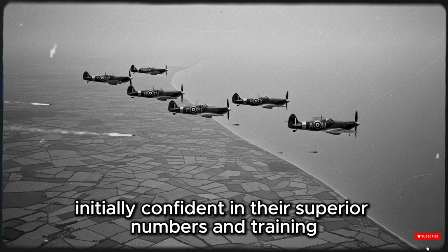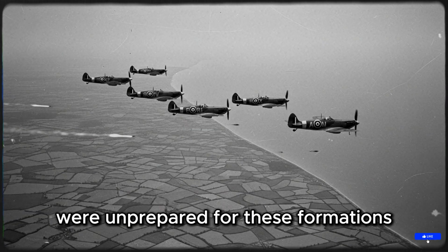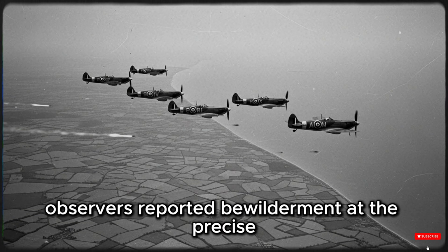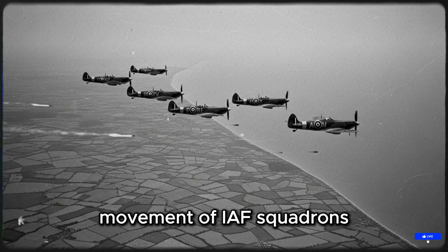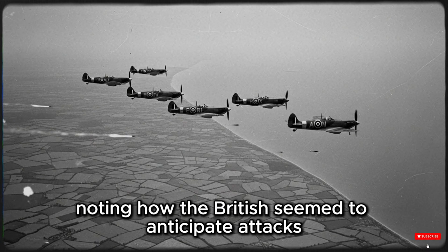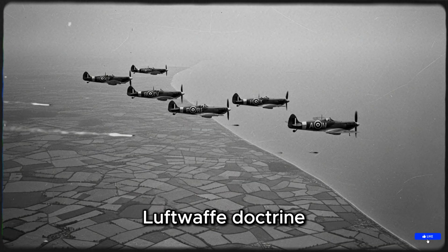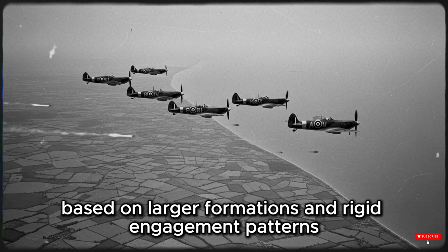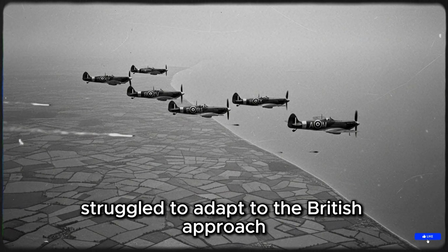German pilots, initially confident in their superior numbers and training, were unprepared for these formations. Observers reported bewilderment at the precise movement of RAF squadrons, noting how the British seemed to anticipate attacks and reposition effortlessly. Luftwaffe doctrine, based on larger formations and rigid engagement patterns, struggled to adapt to the British approach.